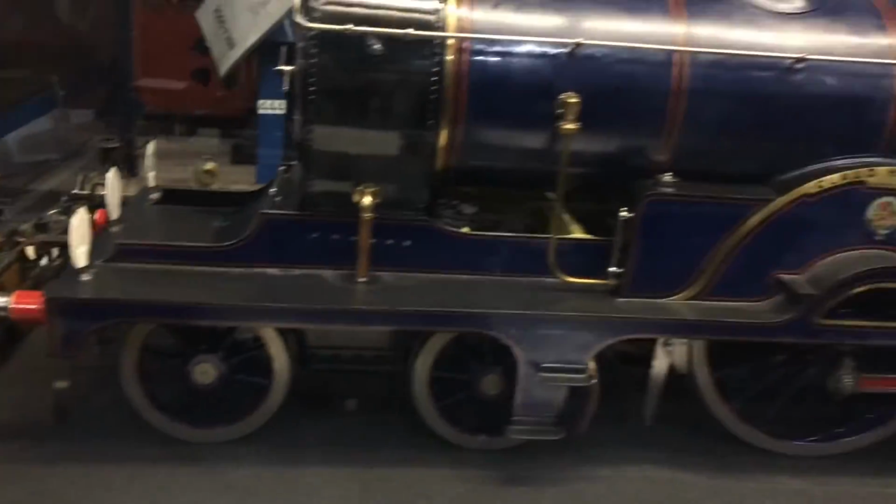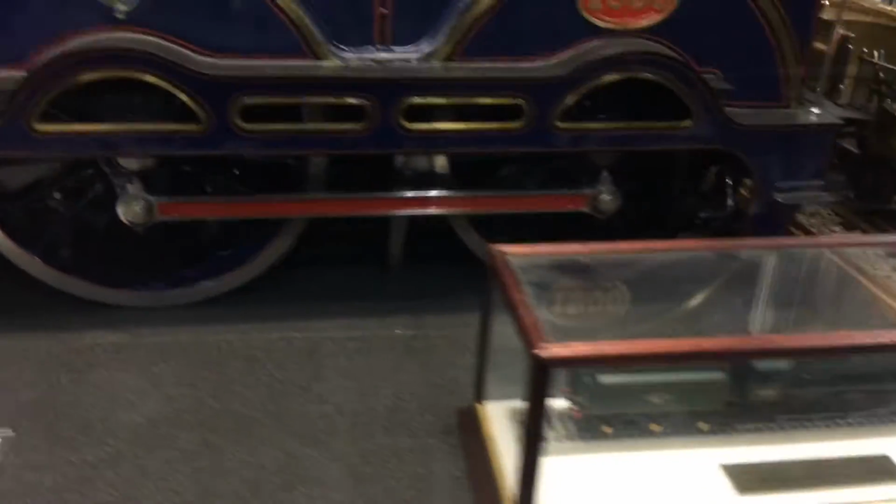That looks a bit dirty there. And then you've got this very large scale 440, I believe, Claude Hamilton. I don't know if that's the class or not. And then you've got the first Bachmann 9F ever made 10 years ago. I think that's a model of Evening Star, so it shows its age.